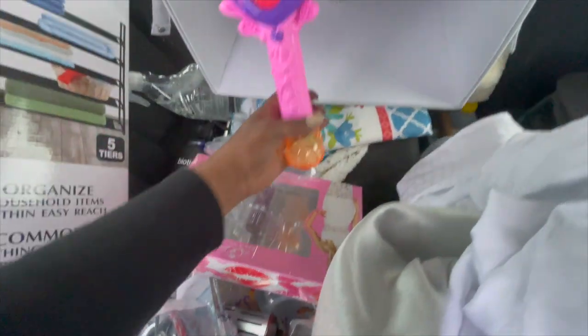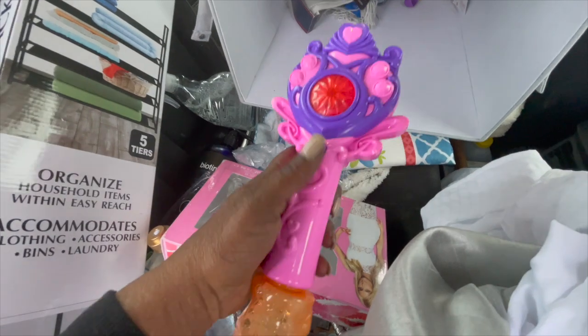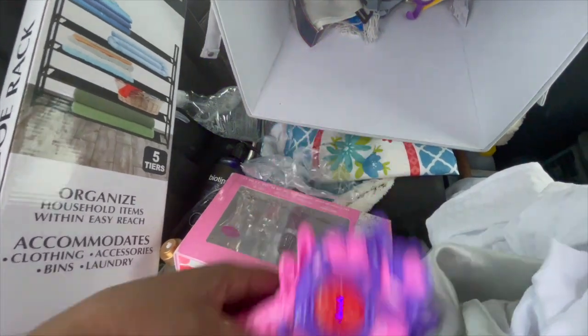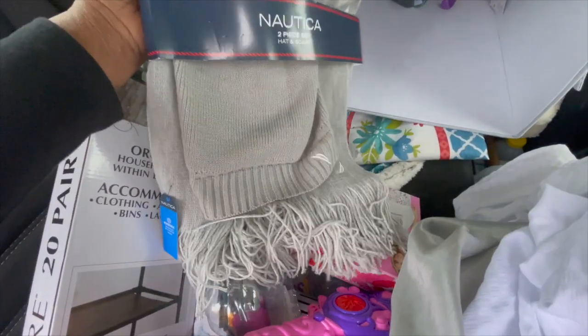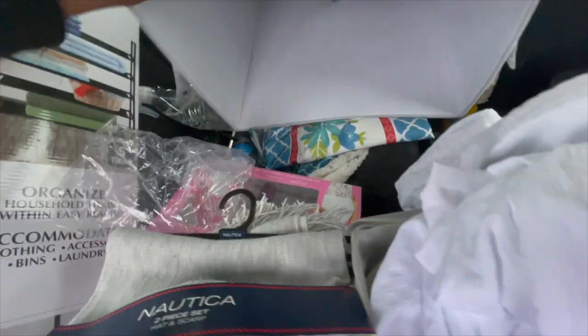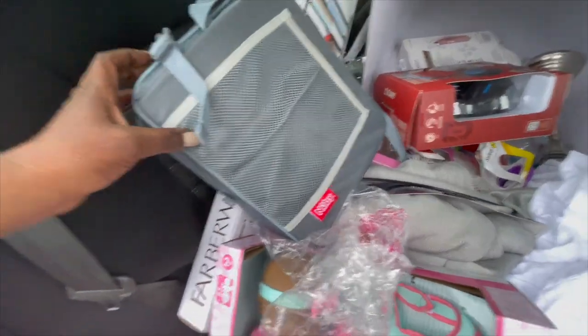What else? That's not in there. Oh, here's, I think this is bubble. Yeah, a bubble machine. Cool. And what is this here? A Nautica hat and scarf set. That's cool. What else is down in here? Looks like a lunch bag. Is this a lunch bag or a baby bag?